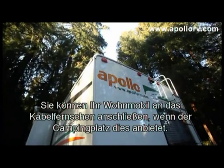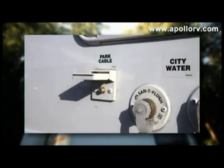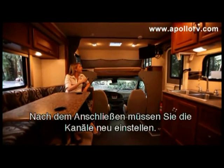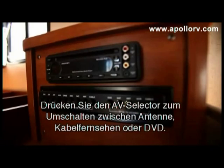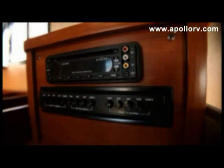Your motorhome can be connected to park cable if the RV park offers a cable outlet. You will need to supply your own cable extension lead. Once connected, retune the television via the cable setting. Use the AV selector to switch between the desired sources, antenna, DVD or cable.